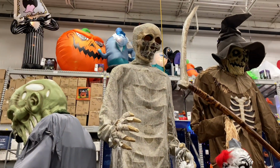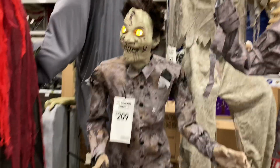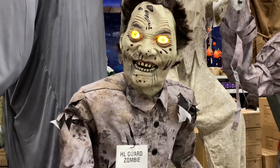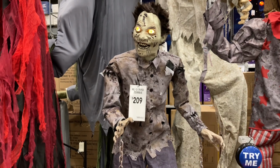I like how the whole body lights up. Here we have the zombie guard. His animation doesn't seem to be working in its entirety because he's supposed to lurch forward a tiny bit.